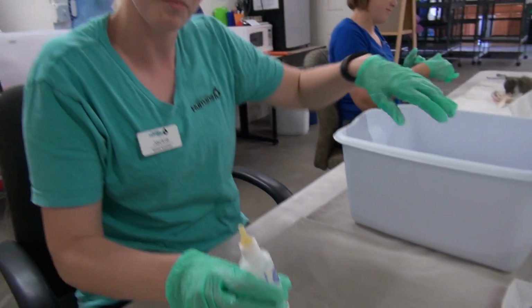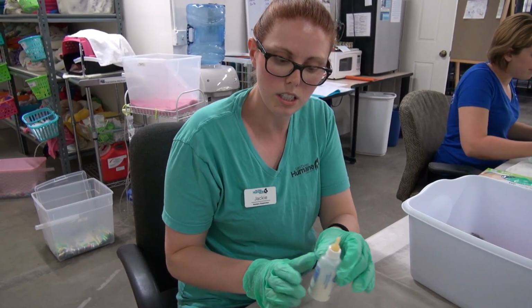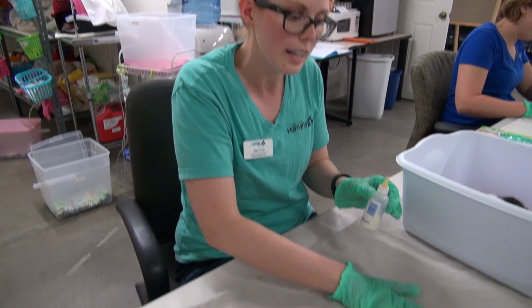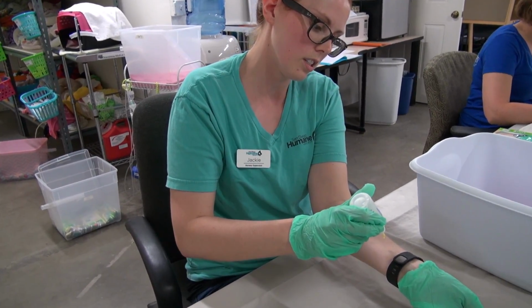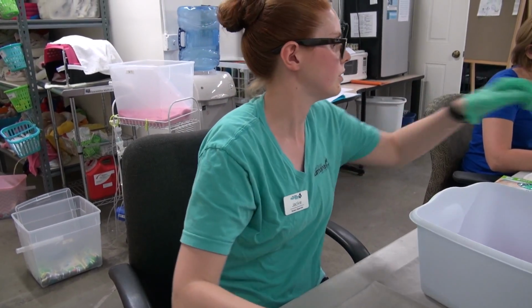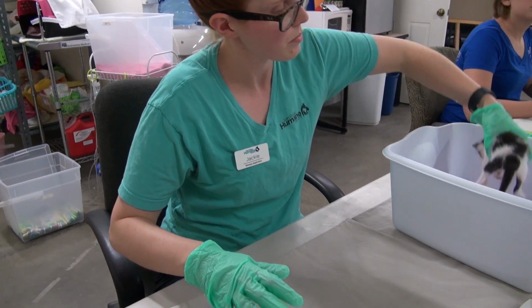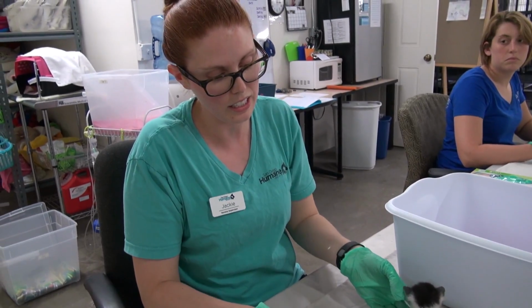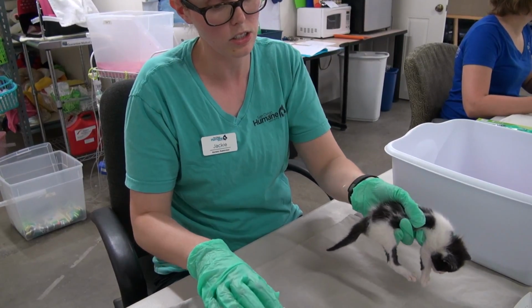Before I feed the bottle, I want to make sure it's not too warm. To my touch, the temperature of the milk feels like the heating pad that's underneath this pillowcase. That's the kind of temperature it should feel like. You can also test it on your wrist and make sure that it's not too hot. I got a Kleenex out because I'm also going to stimulate this kitten to go to the bathroom, but I'll do that afterwards so that the milk doesn't get too cold.